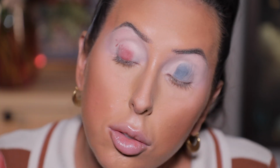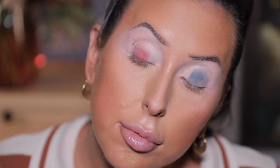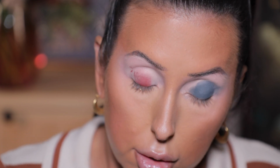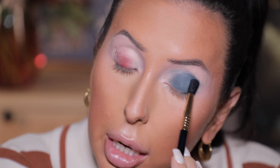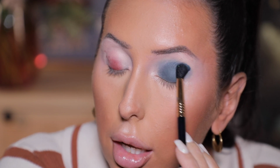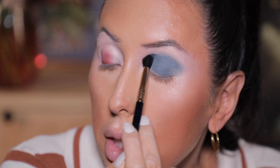I know some people like to apply matte shadows with their finger, so that's why I like to tap it on this way. With this type of deeper shadow on my eyes, on my skin tone, I like to press first like this to make sure I'm getting the pigment right off my brush, and then I can go and blend. So you can see we're not having any patchiness. I'm not having any issues blending. I'm just really fluffing that shadow on, and it's looking cute.